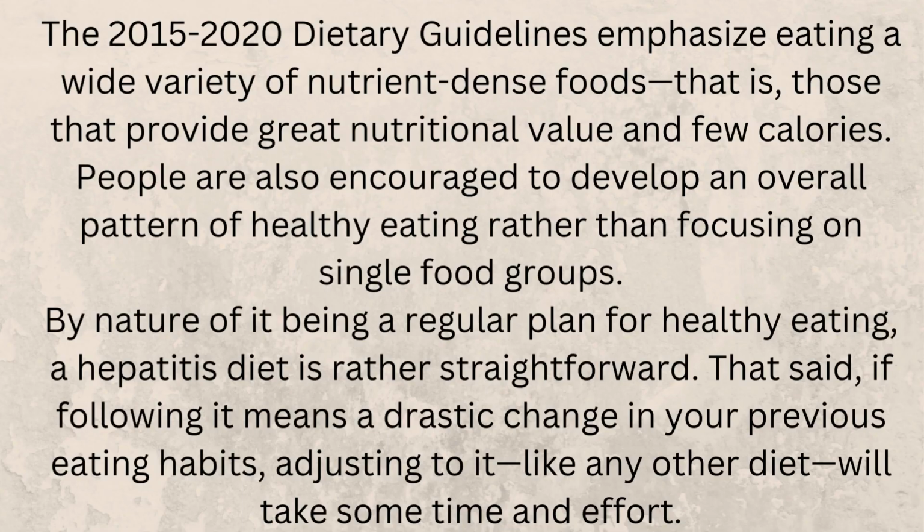How it works: the 2015 to 2020 dietary guidelines emphasize eating a wide variety of nutrient-dense foods, that is, those that provide great nutritional value and few calories. People are also encouraged to develop an overall pattern of healthy eating rather than focusing on single food groups. By nature of it being a regular plan for healthy eating, a hepatitis diet is rather straightforward. That said, if following it means a drastic change in your previous eating habits, adjusting to it like any other diet will take some time and effort.